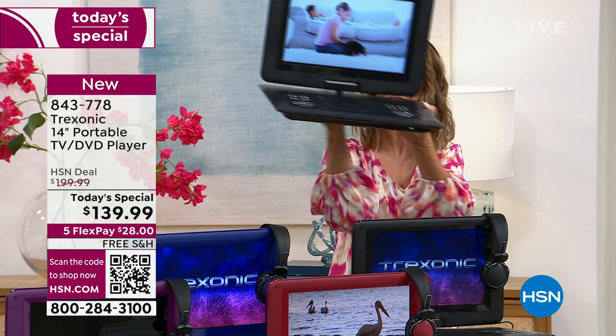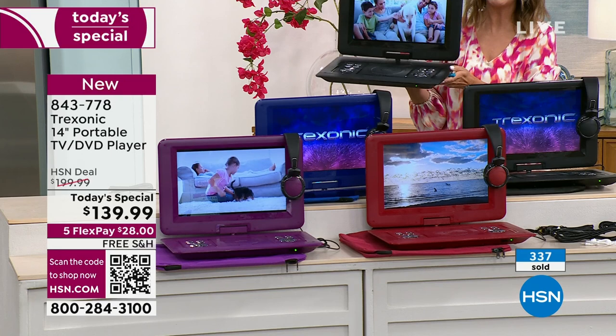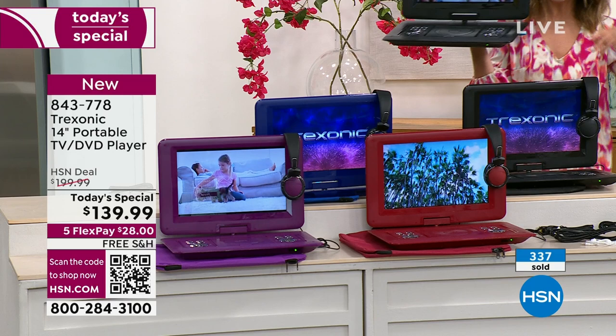I'll tell you what, the DVDs you have that maybe you remember from the backseat of those minivans, they're a fraction of the size. This is like a real screen. This is like your personal television wherever you go. Black, red, purple, and blue. I think purple is making a really big comeback.